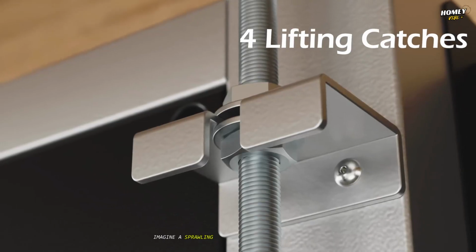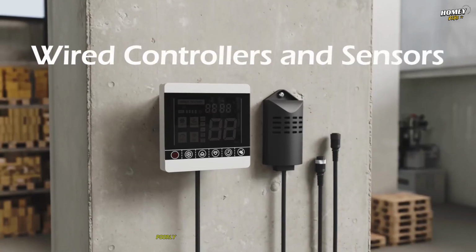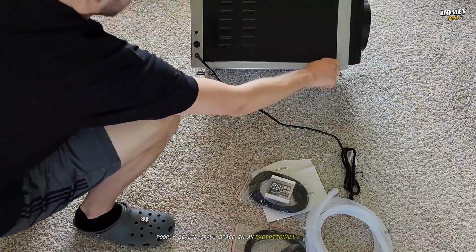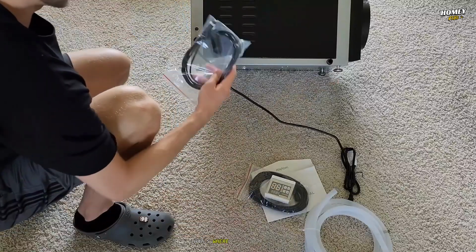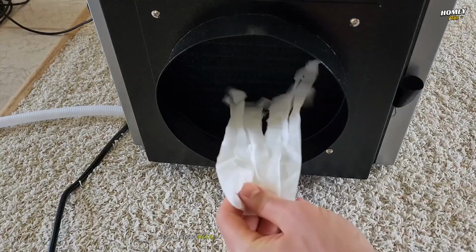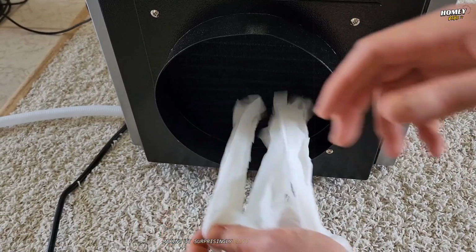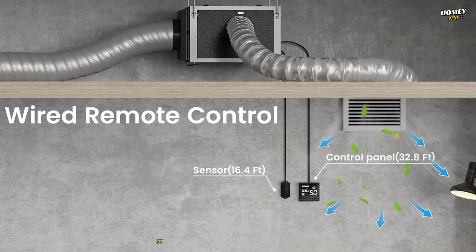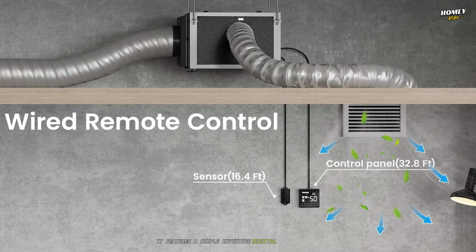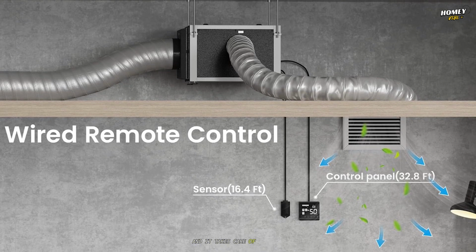Imagine a sprawling commercial basement after a minor flood, or a cavernous, poorly sealed crawl space in an exceptionally humid climate. That's where the Waykar shines. It's built like a tank, with a rigid metal casing and large semi-pneumatic wheels, making it surprisingly easy to move for its size. It features a simple, intuitive digital control panel where you can set your desired humidity, and it takes care of the rest.